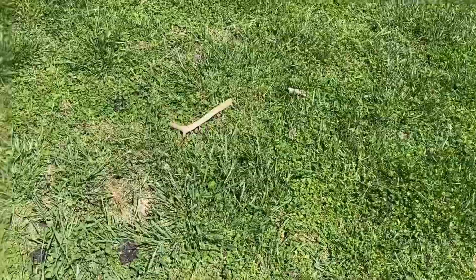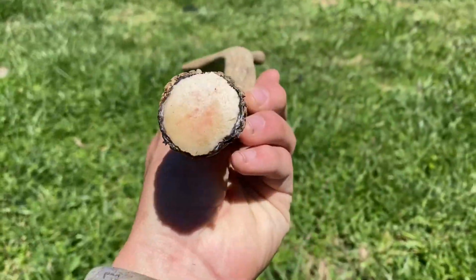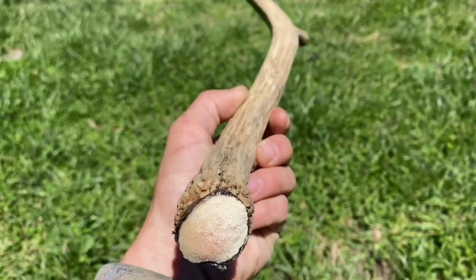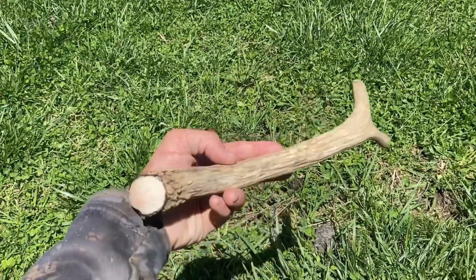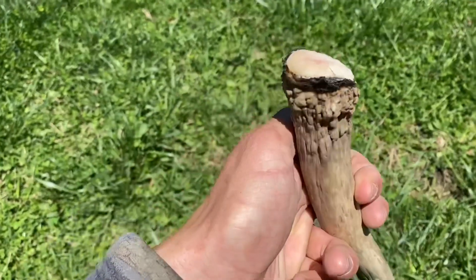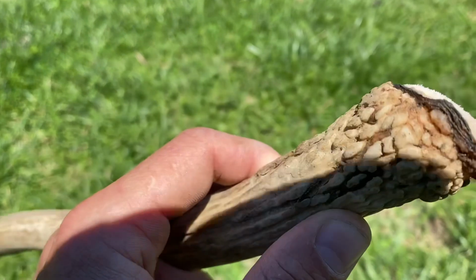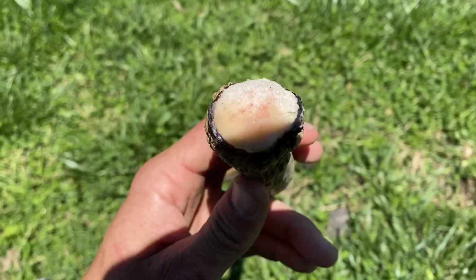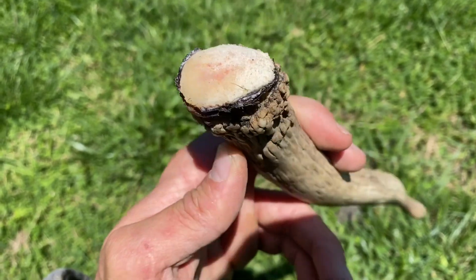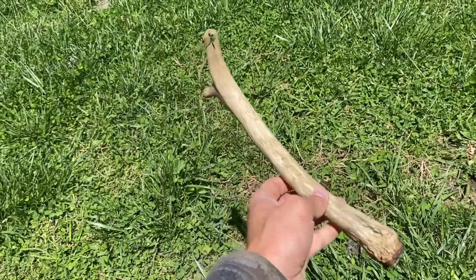Well, I walked over here, I saw a stick and I literally flipped it, and it's actually not a stick, it's a little stag shed. Look at that. Super fresh, super fresh. A lot of little stags out here. Man, look at that wax ring. That's crazy looking. I've never seen one that profound. Amazing. Well, we keep on looking.